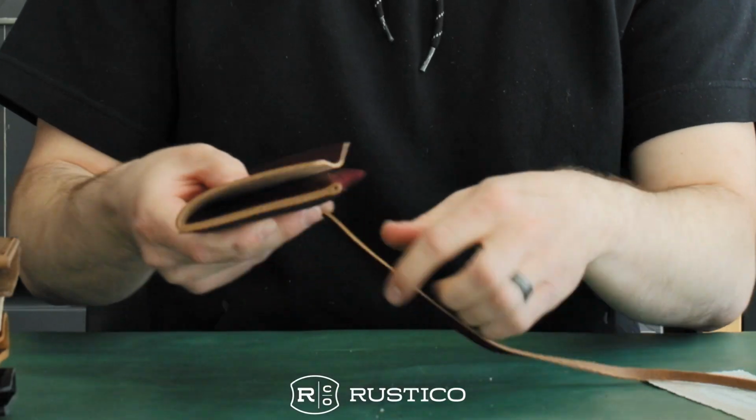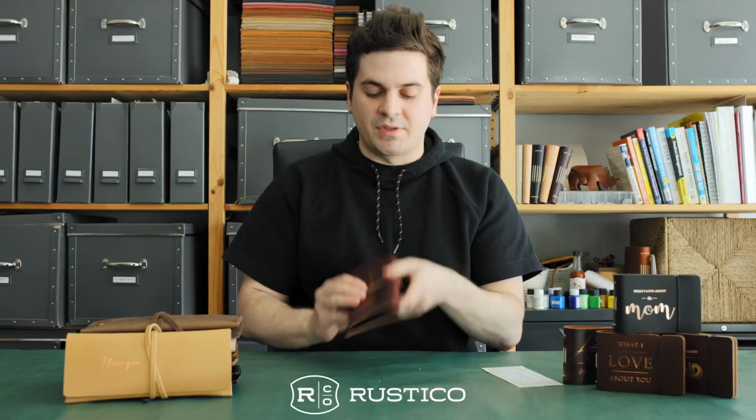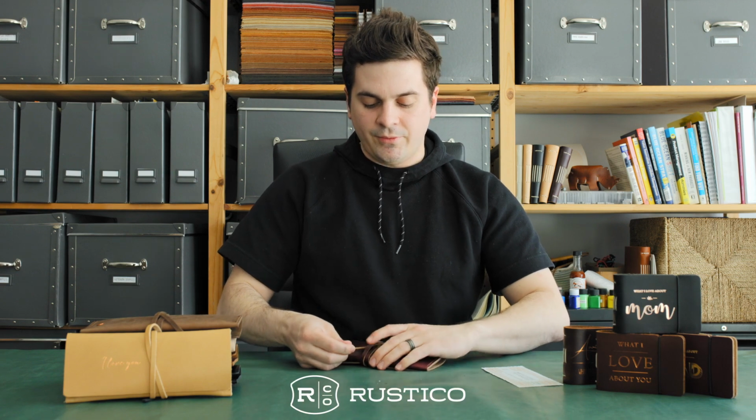So then you can close this up. I like to wrap this around like so and tuck it in the front so it has this nice little cross. And then in the back hand side, you can just slide the little tab through like so.